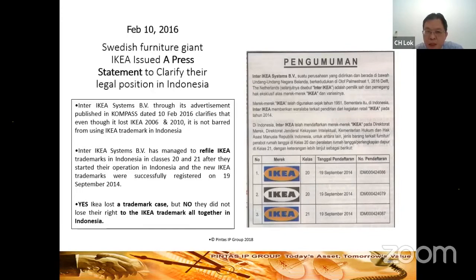So the Inter-IKEA system, the owner of the trademark, put up a publication in the Indonesian newspaper clarifying that even though the 2006 and 2010 trademarks were invalidated, it was not barred from using the mark in Indonesia. The reason being, IKEA is aware that they did not use their mark actively in Indonesia.